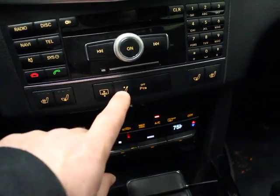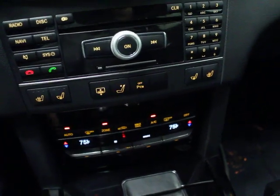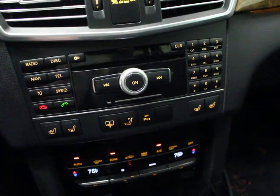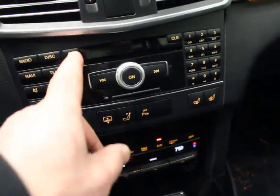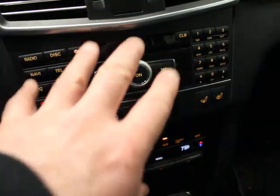So this is a button that will collapse your headrest in the back seat. Which is funny because once you collapse it, you can't put it back up. You have to go manually reset it. So I suppose it's for backing up, but whatever it is, I'm not really sure how much people have ever used it.